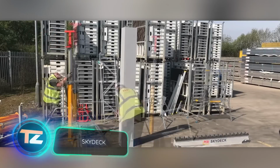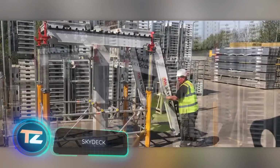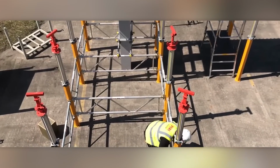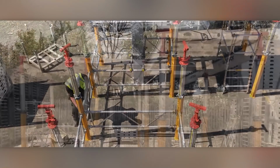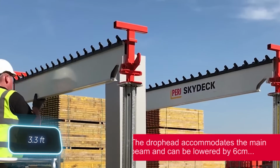Perry is one of the biggest formwork manufacturers in the world, so we can't ignore their advancements. Luckily, there's plenty to take note of. The Perry Skydeck formwork is incredibly versatile, suitable for residential and industrial projects alike, handling slabs up to a meter thick.